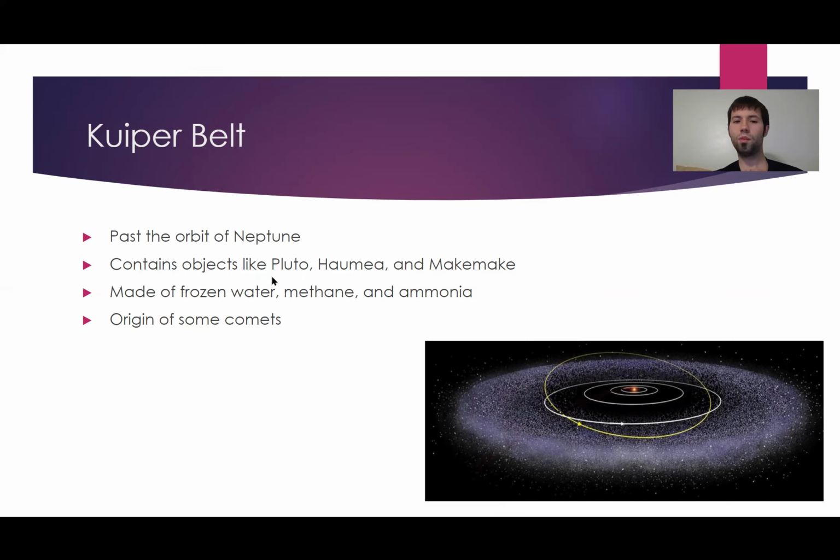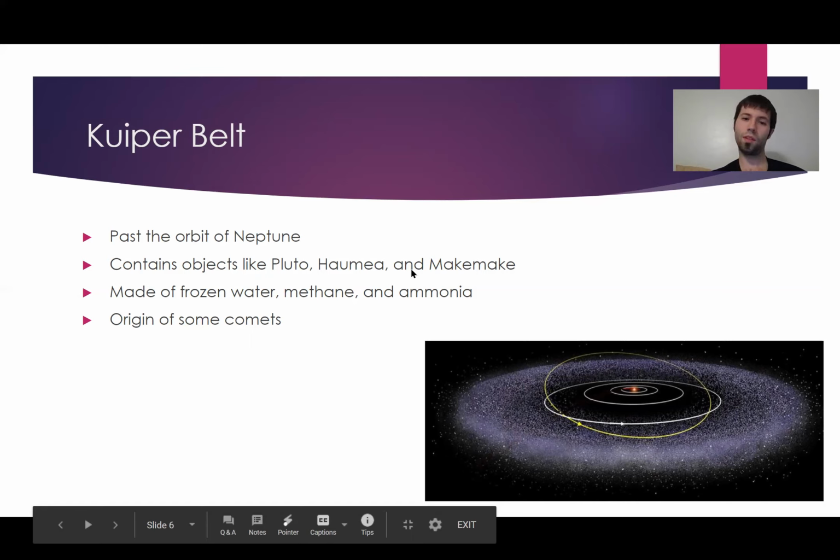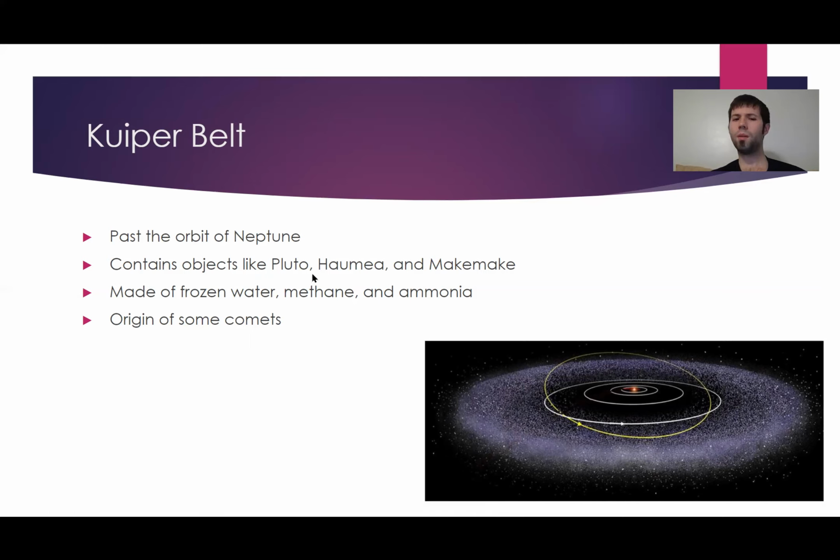It contains objects like Pluto, Haumea, and Makemake. And if those names sound weird to you, it's because most of these objects were discovered at a Hawaiian observatory, so of course they get Hawaiian names. And you might recognize the name Pluto and think, hey, wasn't that a planet, or didn't we call that a planet at one point? If you still want to call it a planet, you can call Pluto a planet with me. It's not going to bother me at all. Pluto is in the Kuiper Belt, and there are lots of Pluto-like objects out there that are still being discovered to this day.